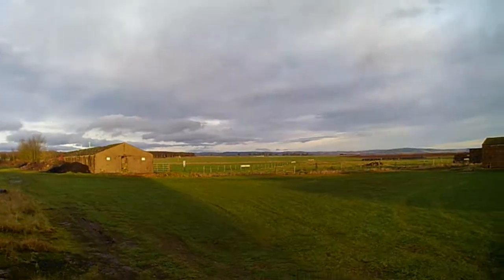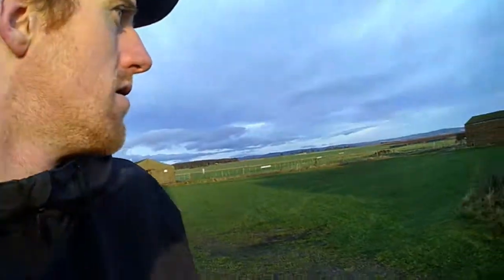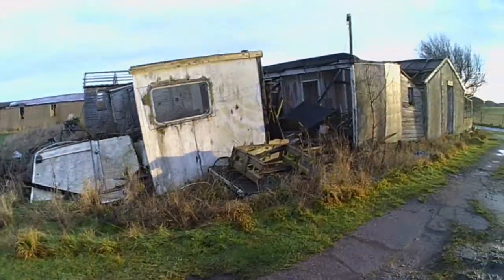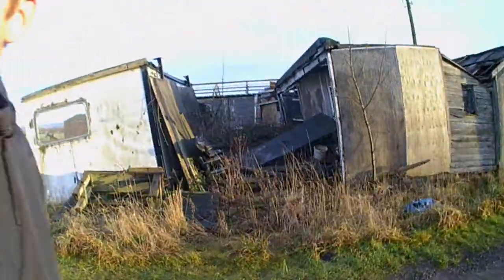This would have been quite a place. And maybe, if you can imagine, the Spitfires taking off and landing over there. Then the pilots would be coming back here, waiting on their next call. Some of these buildings here will be a bit later, I'm not sure. It was definitely worth the walkabout, like.